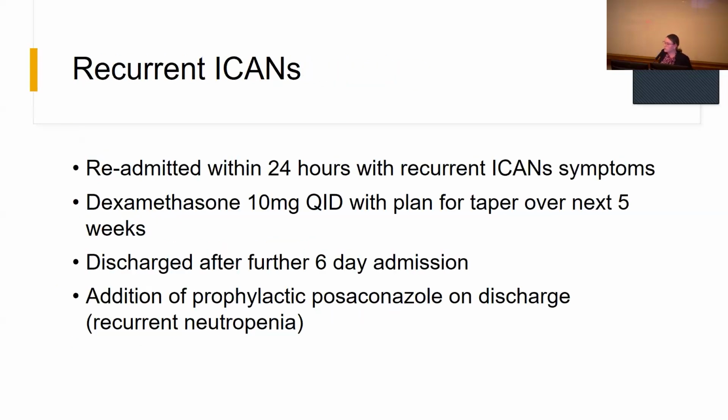Unfortunately, though, within 24 hours, our patient had repeat neurotoxicity symptoms, so was rapidly readmitted and re-escalated onto high-dose dexamethasone with a plan for a slower taper over a 5-week period. After an additional 6 days in hospital, she was discharged again with the addition of posaconazole to her prophylactic regimen due to recurrent neutropenia.